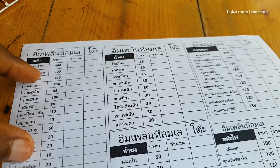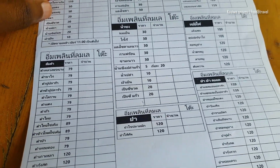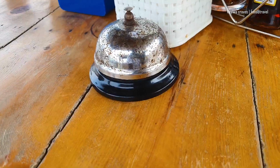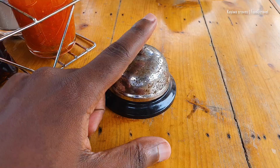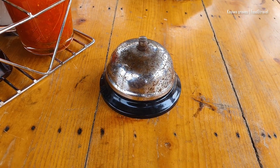So it's time to place my order. This is the menu right over here. Each table has a menu like this one. All you gotta do is get a pen and check mark any of the dishes you wanna try. Now the meatball noodles is on top of my list because it is what brought me over here. When you're done with your order, all you gotta do is press this bell. So I'm gonna press it, and in a few minutes someone's gonna be attending to us.